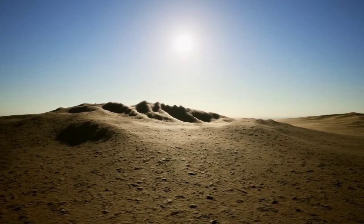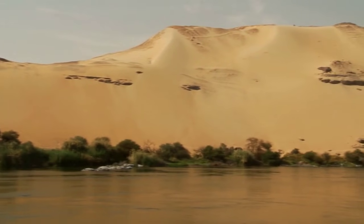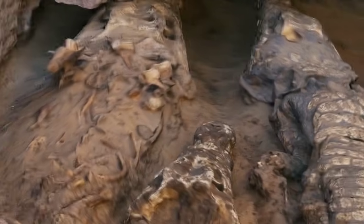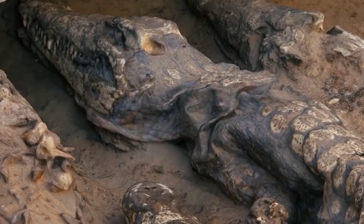The crocodiles were remarkably well preserved due to the extreme heat and arid conditions of the desert, which aids in preventing rot and tissue damage over long periods.